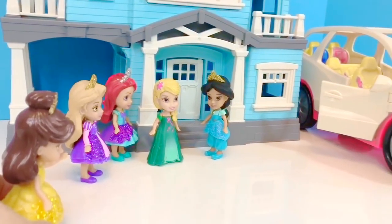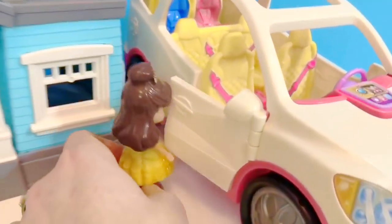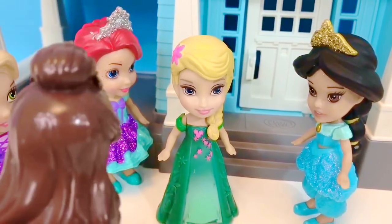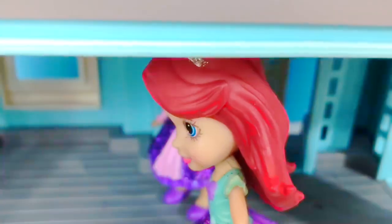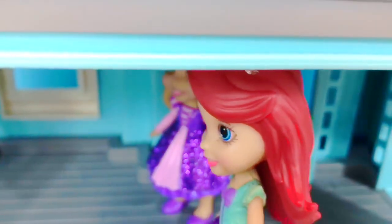They arrive at the artisan shop. Uh-oh, Belle has accidentally left the door open to the car. Oh, I'm so excited. Let's go inside. Ooh, look at all of the pretty colored balls.